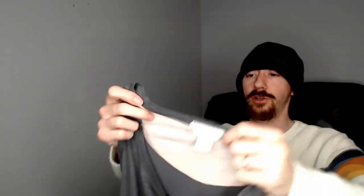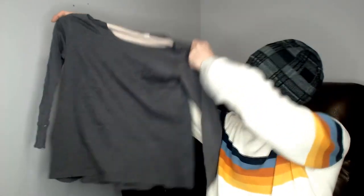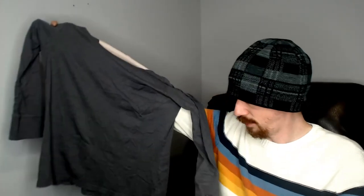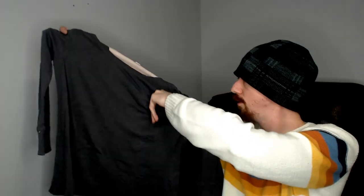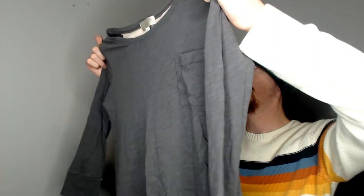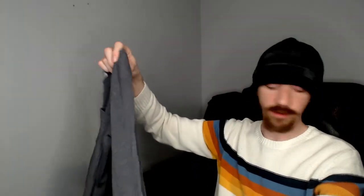Check. Okay, last piece is a Kinnar shirt. Okay, this gray long-sleeved tee, single pocket in the front. And that is all.